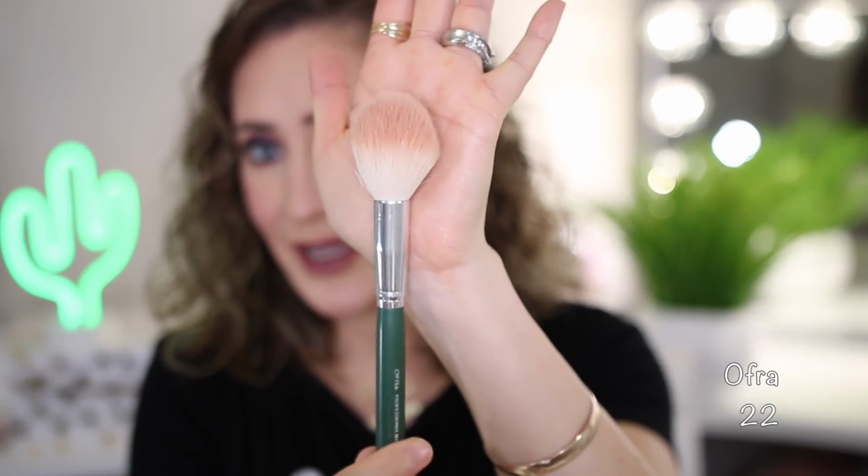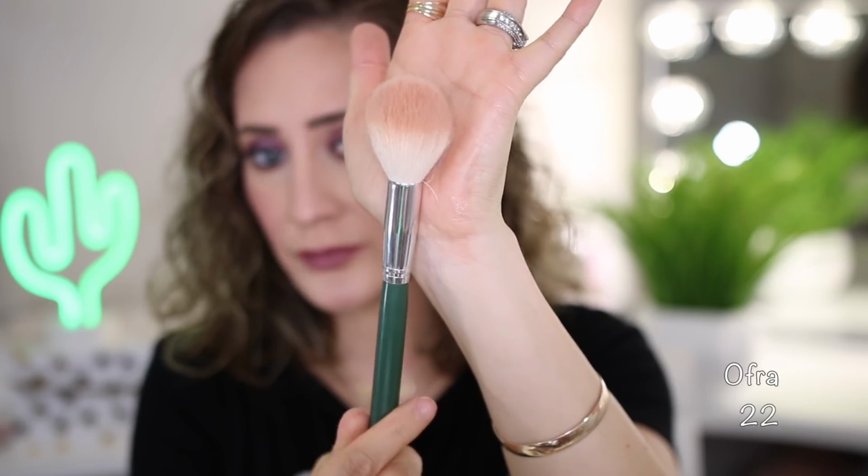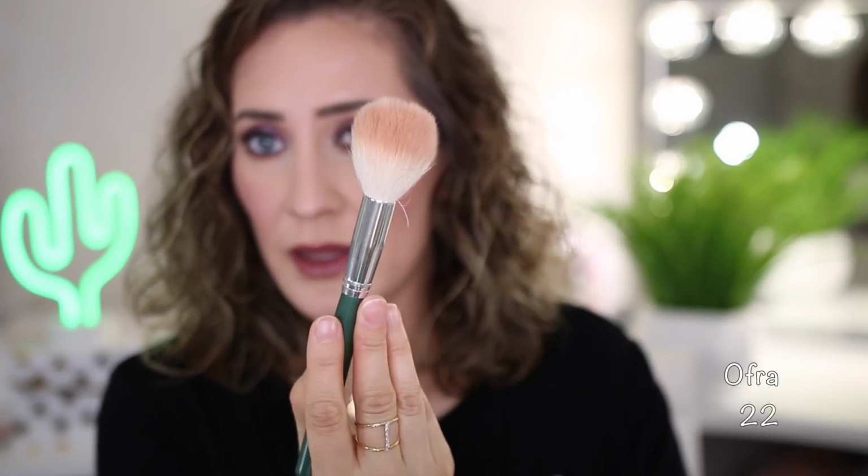So the next brush here is from OFRA. This was actually passed down to me from a friend who used to do videos on YouTube, but she became a minimalist, and I don't think she's posted a video in a really long time. So this is the OFRA Professional Makeup Brush number 22. Again, it's just a tulip brush. And I actually checked their website to see if this was still available, and it is. But again, I like this. I don't think it's synthetic. I feel like it's real hair. I'm not 100% sure on that, but it's a little bit fluffier than some of the others. And it's just nice to get a light dusting of blush, maybe a quick application of blush.